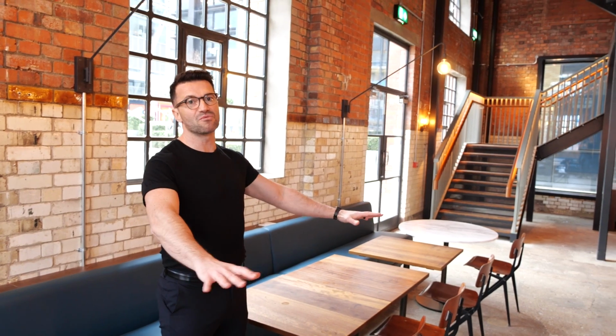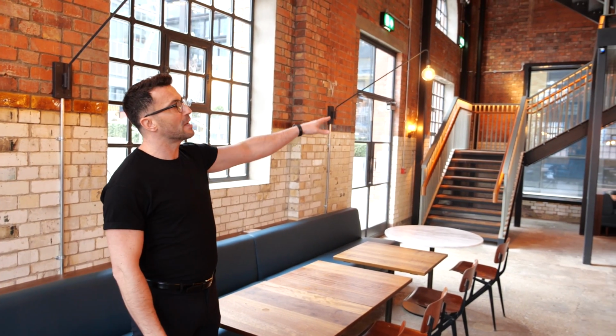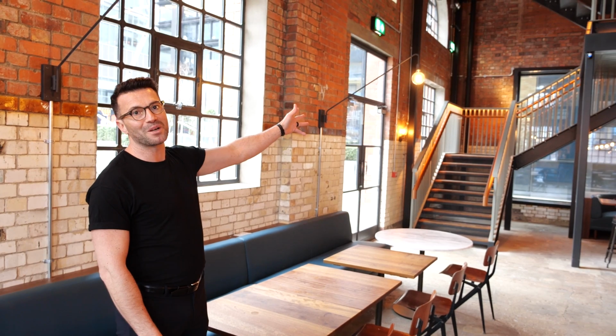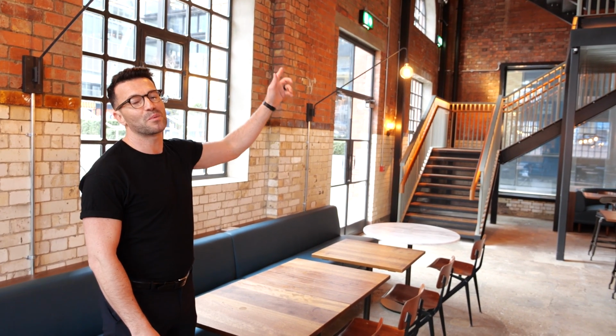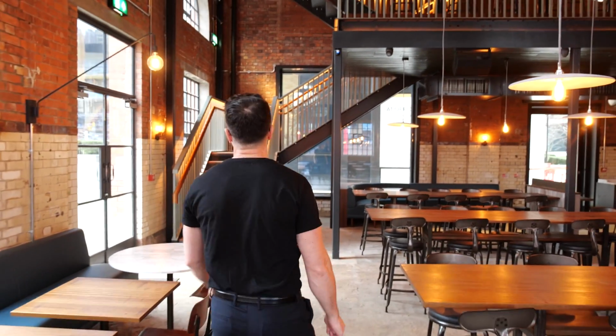So the way this space is arranged is they've got the ground floor engine room. They've actually put in a new mezzanine up there, and it's called the Copper Bar. We're going to check that out in a second. And then the original first floor is now the loft bar. It's got these amazing roof lights over it. Let's go up and check it out.